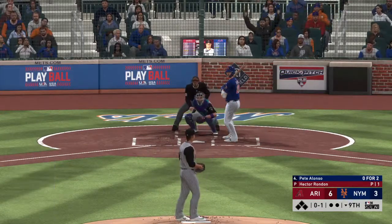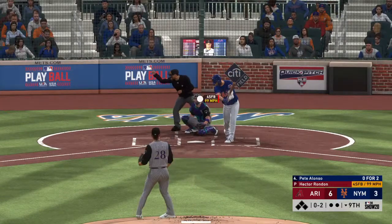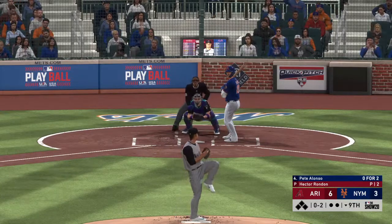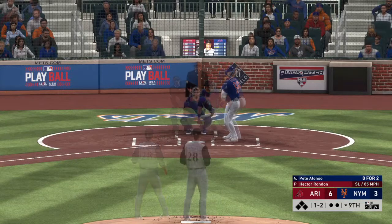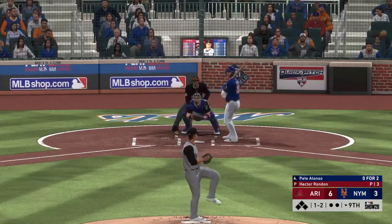It's becoming more and more common in today's game to see relievers like this that can run it up there close to 100 miles per hour. But it's so fun to watch it. He blew it right by him there. And he'll try and tempt him with one in the dirt, but he'll hold back here. It's 1-2. Good pitch right there with the bases empty.